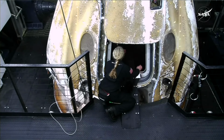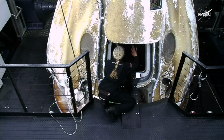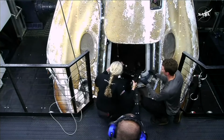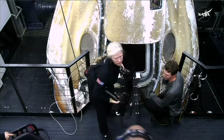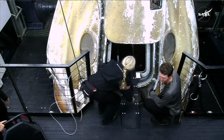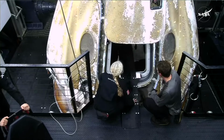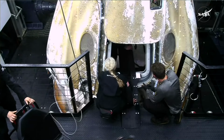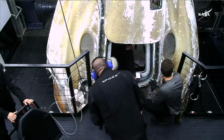So remaining inside Endeavour is NASA astronaut Jeanette Epps, as well as Roscosmos cosmonaut Alexander Gorbunov. So we'll see who comes out next. You do see those footrests as they are removed from the spacecraft to give a little more space for recovery personnel to assist the crew members out. I think it looks like we might be getting Jeanette Epps next.